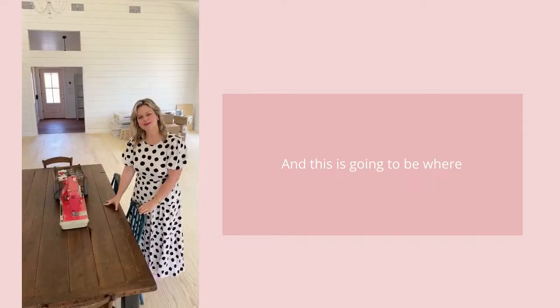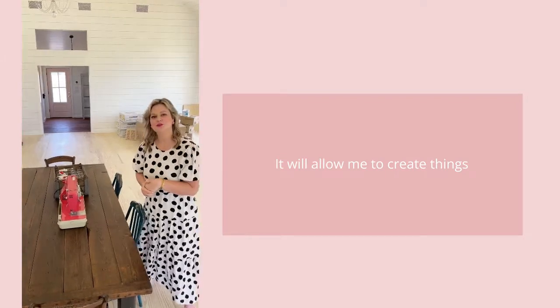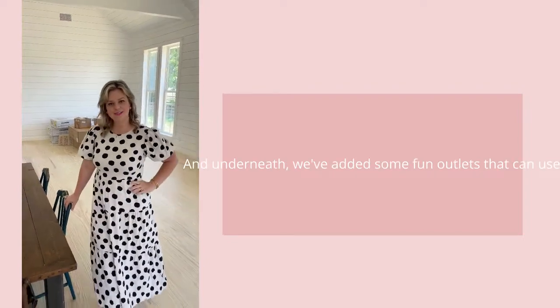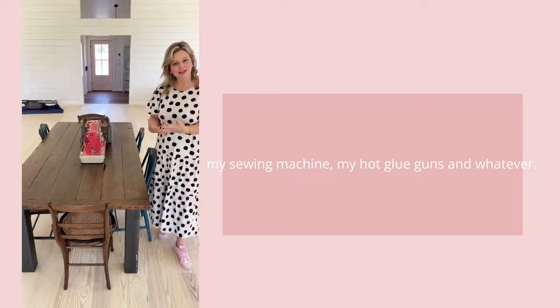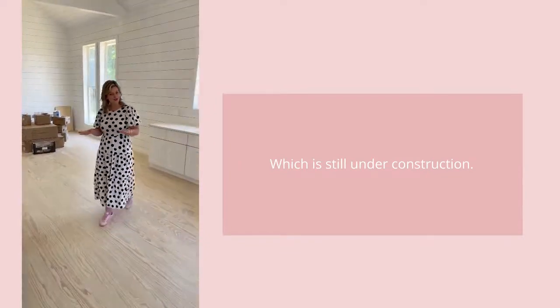And this is going to be where I create most of my things. This is my fun crafting table. It will allow me to create things for the blog and for different brands, and then for us to have workshops. And underneath, we've added some fun outlets so that I can use my sewing machine, my hot glue guns, and whatever.